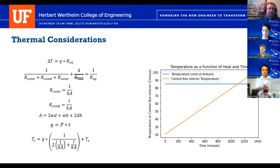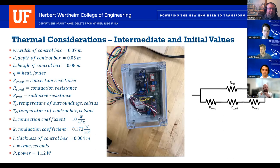Okay, can we go back one slide? Natural convection coefficient, 10 watts per meter squared Kelvin. Where did that come from? I got it online. I'd have to find the exact link, but. Is that forced convection, natural convection? I believe that's forced. Okay, and that's the forced convection coefficient off the sides of the box, top of the box? I believe. I mean, I'm going to be honest, I didn't take that into consideration. Okay, yeah, so that number is also suspect.